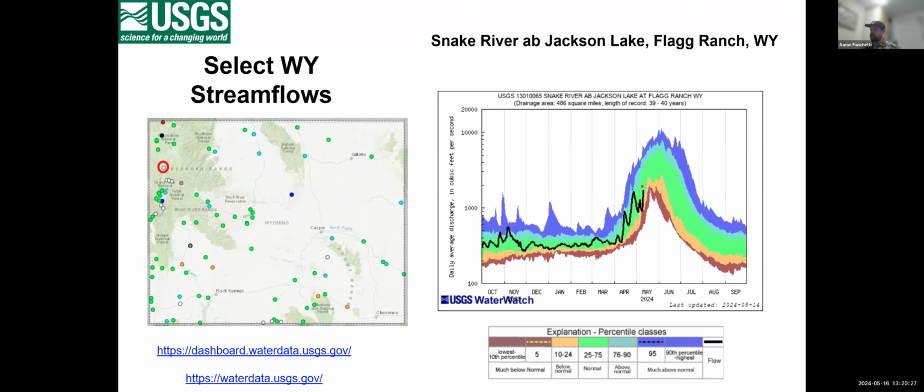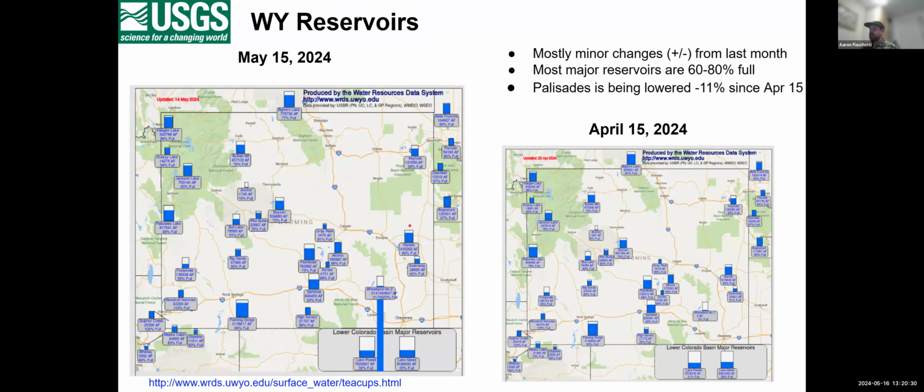Looking at reservoirs here, here's the May 15th compared to April 15th. There really hasn't been a whole lot of change in storage for most reservoirs, probably due to just not a lot of water moving around previously, and now we're starting to really move into that upswing of runoff. So most reservoirs are 60 to 80% full. And then just one note of change is, it seems like Palisades is being lowered a little bit. It's decreased 11% since April 15th. So I guess expect those numbers to change quite a bit towards the positive, I would assume, for next month's.